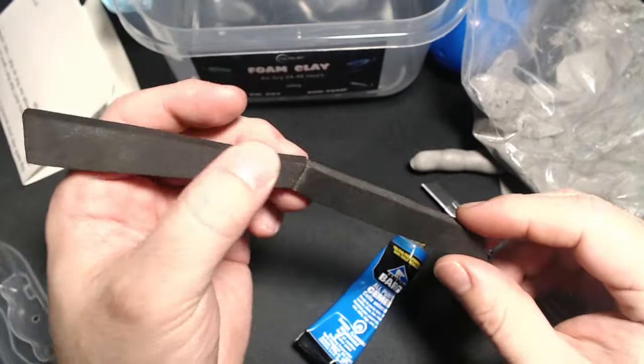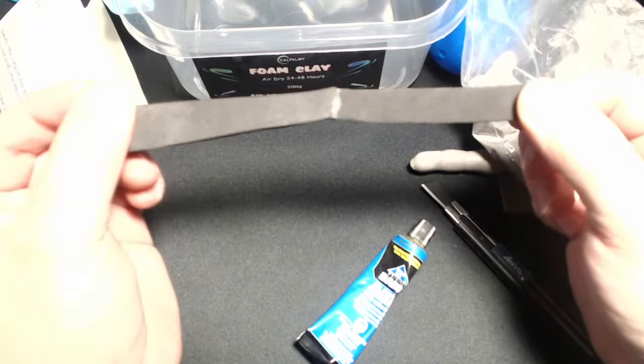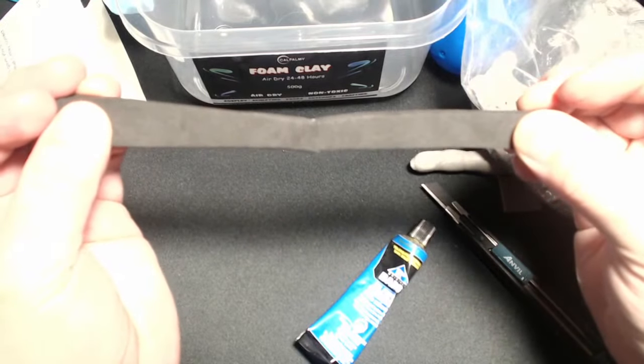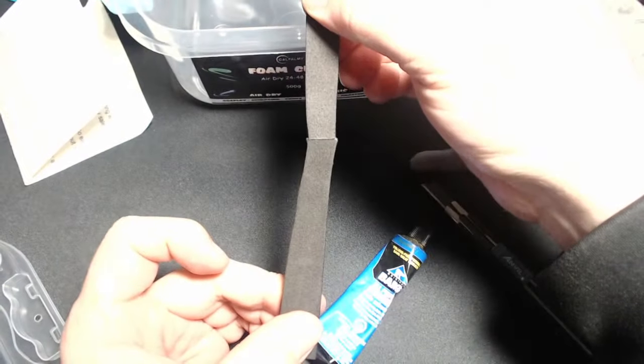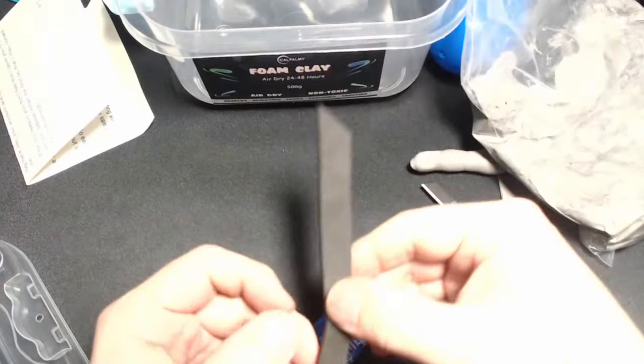This is probably pretty close to dry. But it will make a really strong seal between those two pieces. Pulling actually pretty hard on this now. Cool, right?